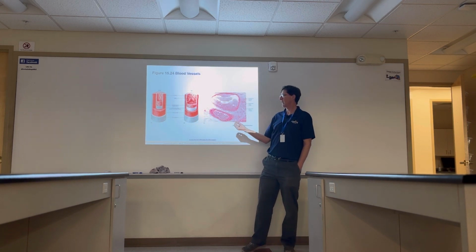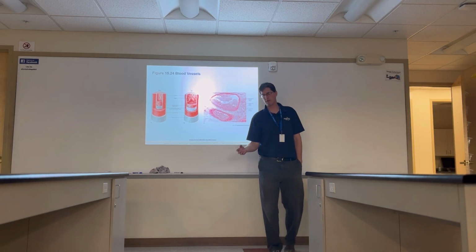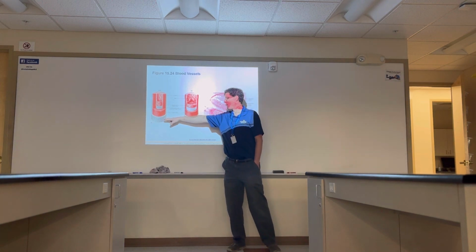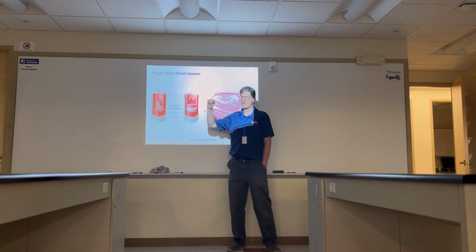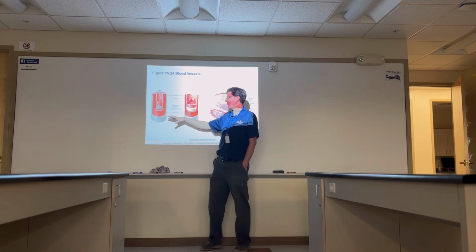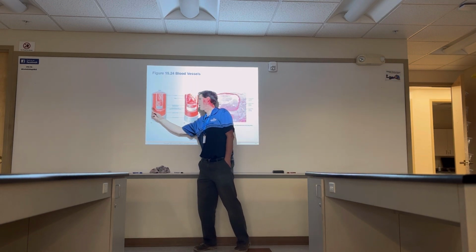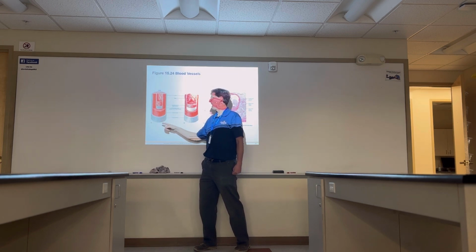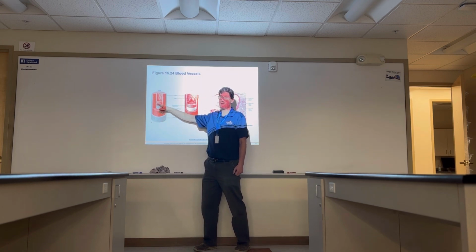As they move further away from the heart, they're going to get smaller. The arteries will then form arterioles, and then they get smaller and form capillaries. When you get to the capillary level, all the outside stuff is gone, the tunica externa and tunica media, and all you have left is the tunica intima or interna. And so that's a capillary.